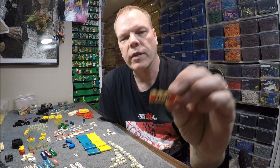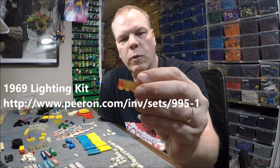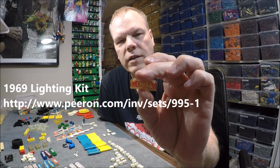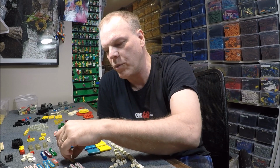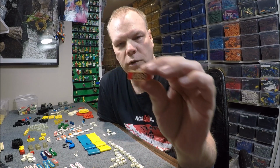The lady is moving, and her kids don't want the Lego anymore. And I just happened to see, just by looking at the one picture, that there were pieces in the bucket. It's a little steel bucket, with pieces that I don't own. One of them was this piece right here. This is a really cool 1x4 trans clear brick with the Lego logo on front, and it was in the picture. And I said, that's the old Lego logo.